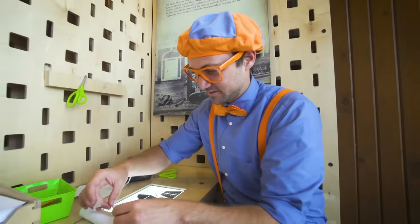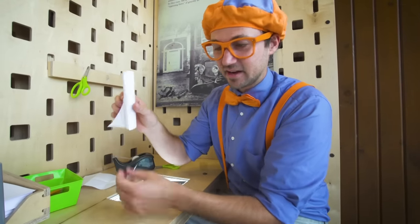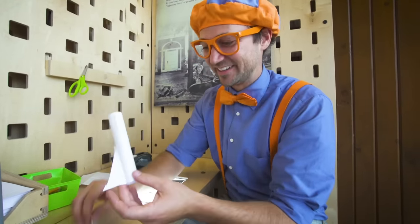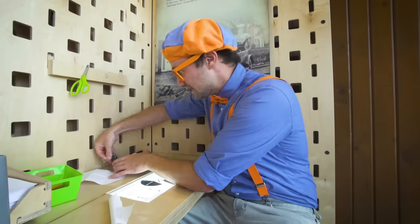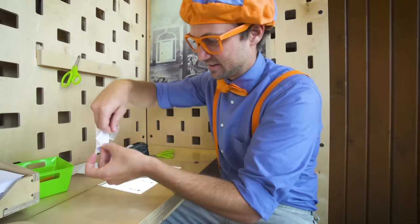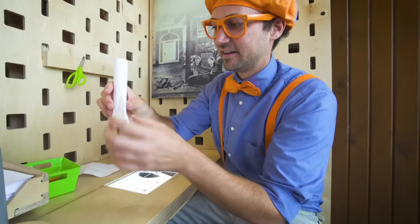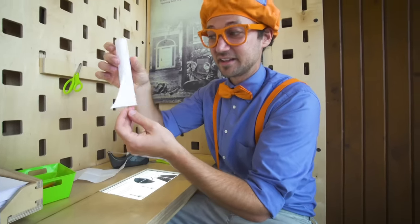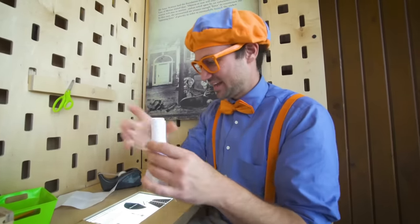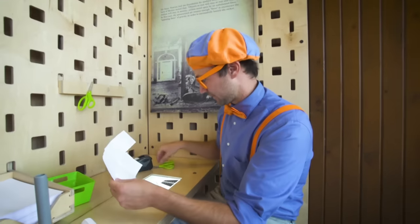That tape is really tough. Okay, there's one fin. How does that look? Really good. Then we'll do a fin on the other side. There we go. How does that look? That looks really good. Now we need to do the nose cone. We can use the same piece of paper.